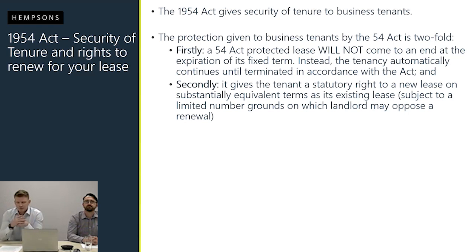So what is security of tenure? How does it protect tenants? Well, there are two ways. The first is that a lease that benefits from security of tenure will continue when the contractual term of that lease comes to an end. So the tenant has the right to remain in occupation, paying the rent, complying with the terms of the lease under what's referred to as a continuation tenancy. So it rolls over effectively as if nothing has changed.